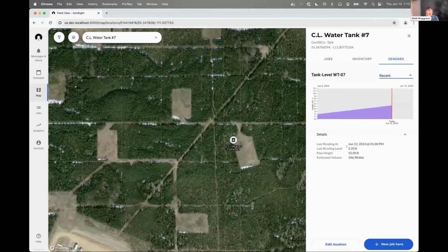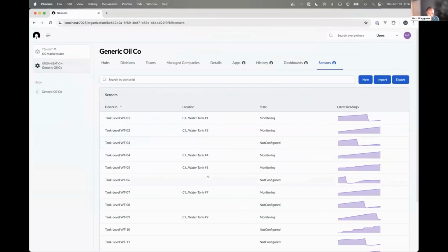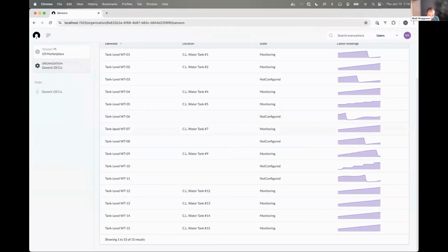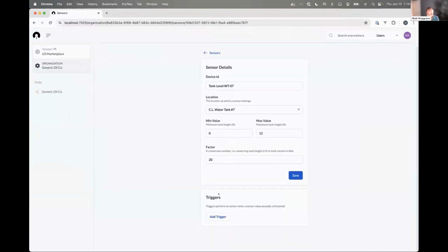We can also see the exact reading level and the estimated volume. So that's going to be super helpful for creating jobs, but this is going to be even more useful once we start automatically creating jobs using this data. So we're going to do that. We're going to jump back over to the admin portal, find sensor number 7, and this time we're going to create a trigger.